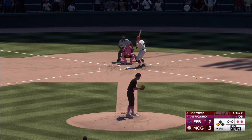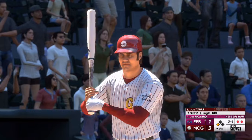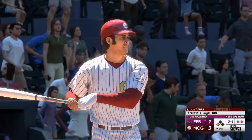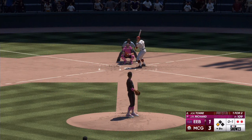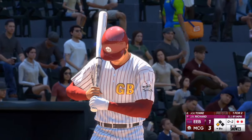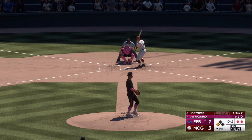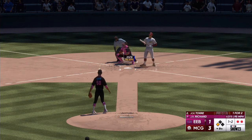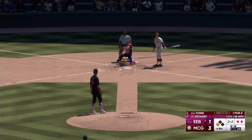2 outs with a man at third. Joe Torre digs in now. That one's in there, 0-1. Two outs with a runner at third. Check swing, went around, and it's 0-2. And the right-hander deals. And 1-2. That's a good take. Kicks and deals. 2 balls, 2 strikes to count with 2 outs.